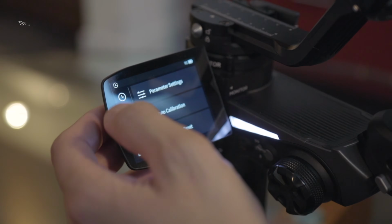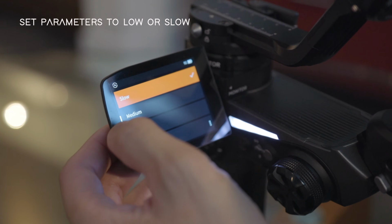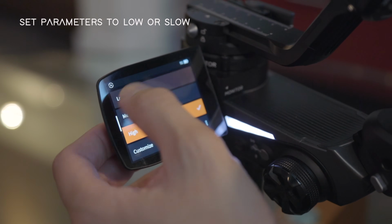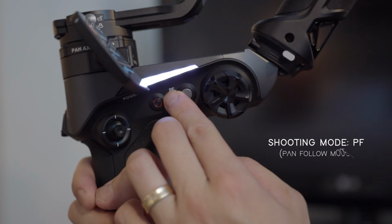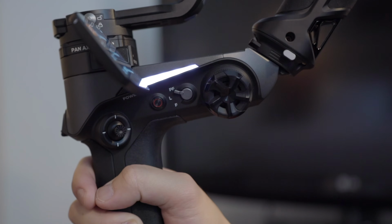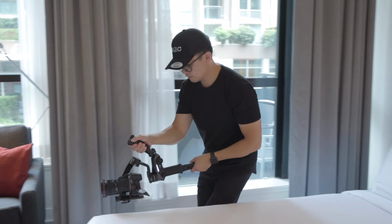I also like to adjust my gimbal settings to low. And to do that with the Weebill 2, I don't even have to go through the app or connect it to my computer. I can simply use the touchscreen and adjust it directly through the gimbal. I have my shooting mode most of the time on PF mode or pan follow mode, except when I have to shoot in a straight line. Then I quickly switch over to lock mode.